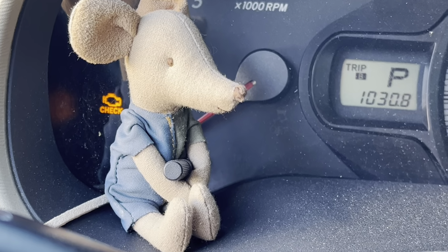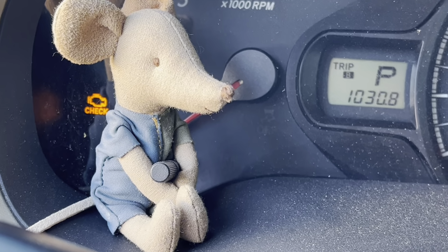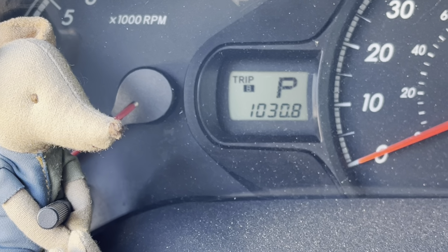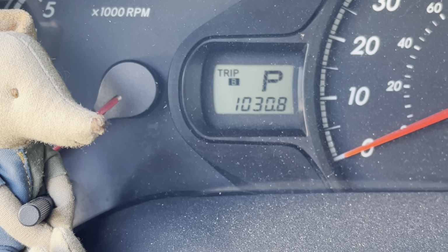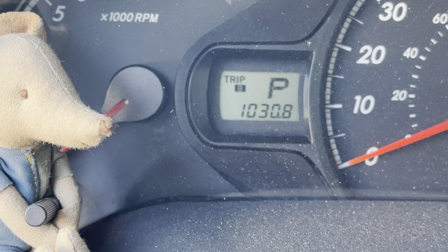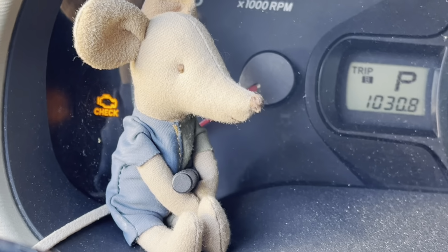Well, we've arrived home safely, and my little mouse friend here, he winds that thing to keep track of the odometer. It looks like we did 1,030 miles, a little over 200 bucks in gas. Half a tank will get you all the way to Lone Pine. Not bad. Thanks for all your hard work, buddy.